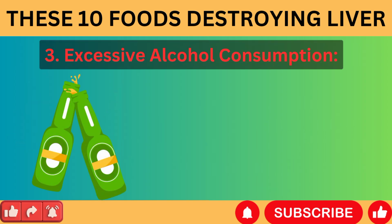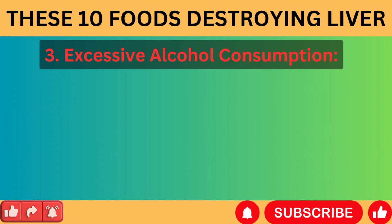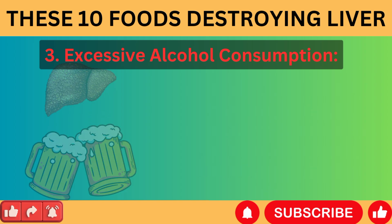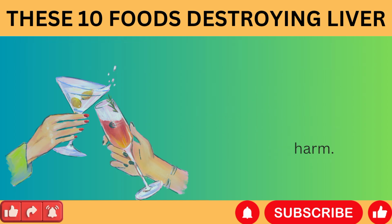3. Excessive alcohol consumption. While the occasional drink can be enjoyed in moderation, excessive alcohol consumption can be detrimental to liver health. Alcohol is metabolized by the liver, and chronic alcohol abuse can lead to alcoholic liver disease, cirrhosis, and even liver failure. Practice moderation, and if you choose to drink, do so responsibly to protect your liver from harm.